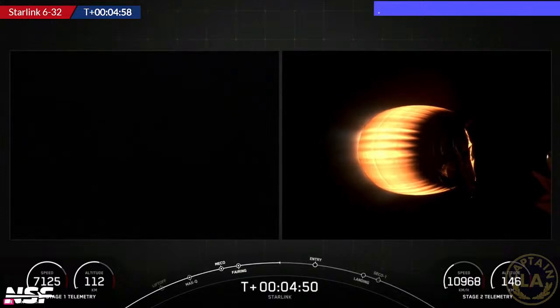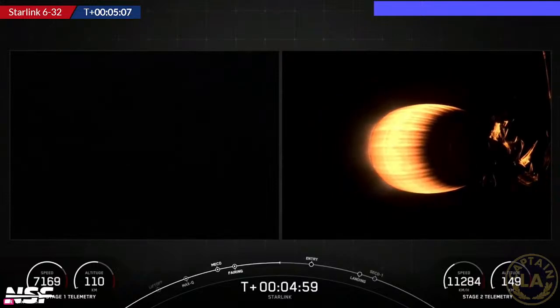We are getting confirmation so far they are on nominal trajectory, or norminal, continuing exactly as it needs to. And at this point, you will also notice in the bottom left, stage 1, the altitude is now starting to decrease. So it has reached the peak of its flight and is now on its way downward.